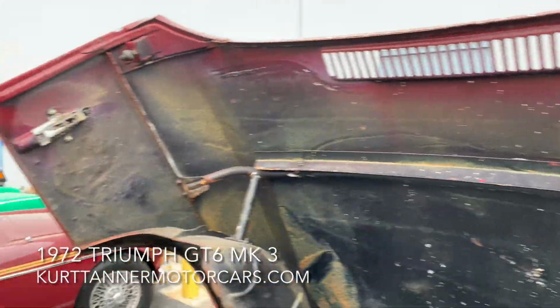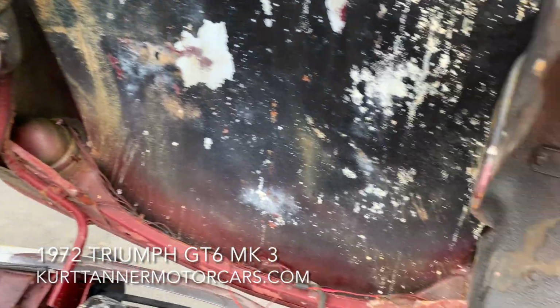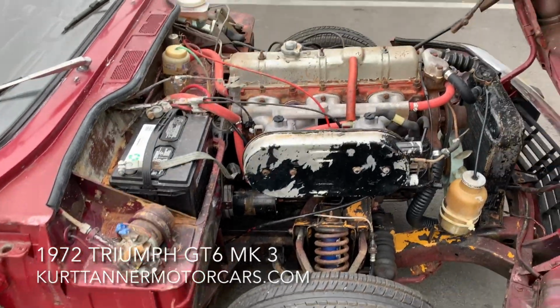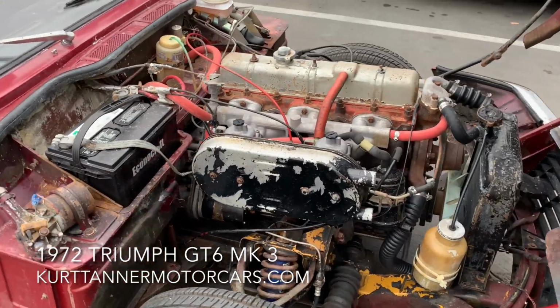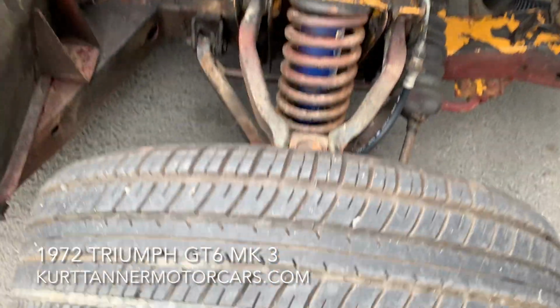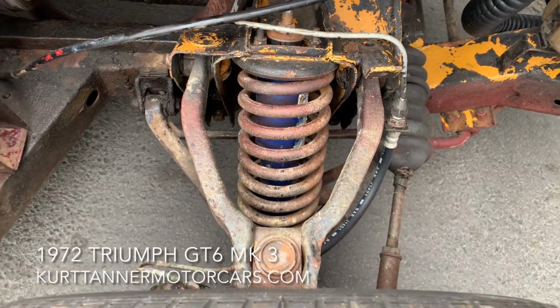So you can see back here, it sort of needs some paint back there, but the engine bay is a little on the kind of the crispy side, but you know, can still be detailed well. But yeah, original air cleaner, which is quite rare. You can see they've been doing some brake and shock work.